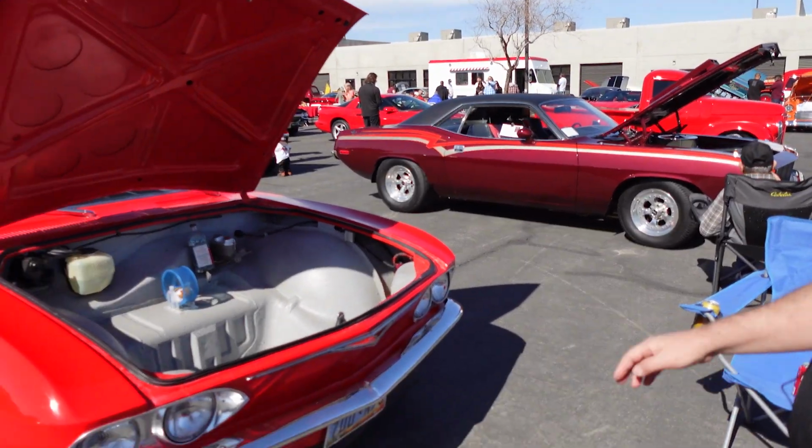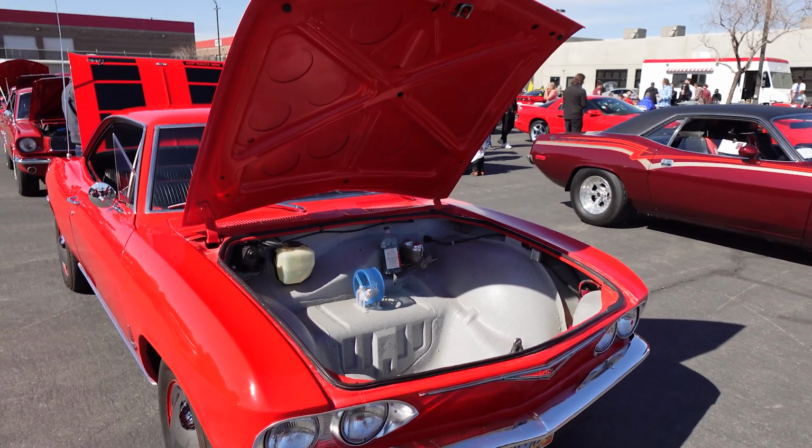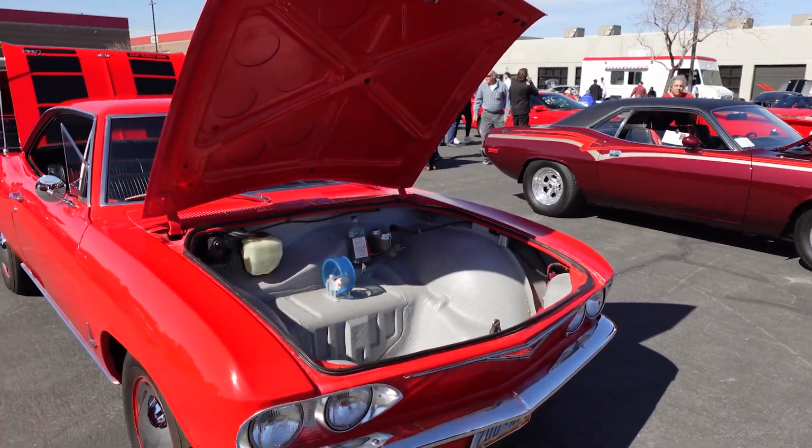This is the first year of the later body style. I'm sure everyone, when they hear Corvair, thinks of Ralph Nader. Yeah, everybody does. Ralph Nader was talking about the earlier model with a different type of suspension. This one has more of a Corvette type of suspension, so no issues with handling. In fact, they handle very well.